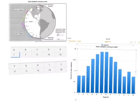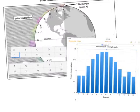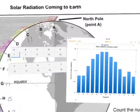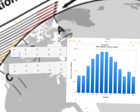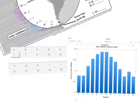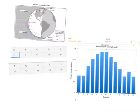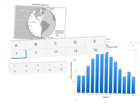Okay, so what you see here is the solar radiation, right? Pretty much all I did is count the solar radiation in between A to B. See right here in the red, you can see that's all the A's, then B's. I continue this down to M. And this is pretty much what I graphed. You can see right here, this is the number of rays I got.